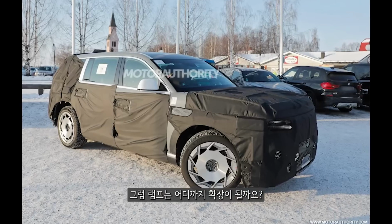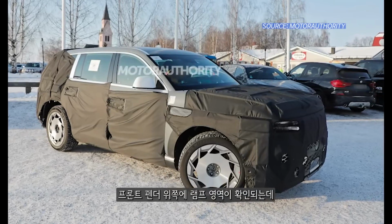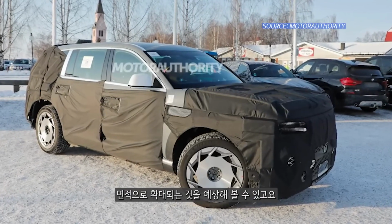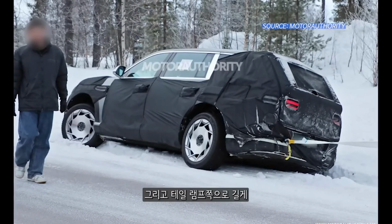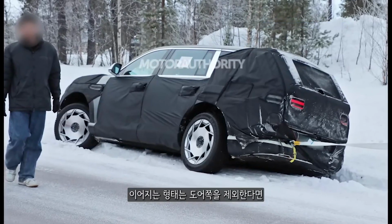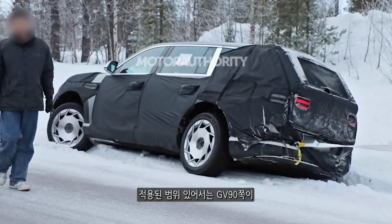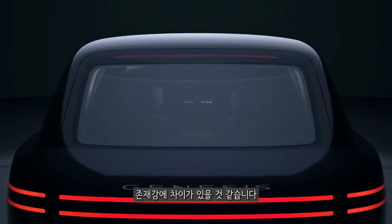Then, how far will the lamps extend? You can see the lamp area on the upper part of the front fender, and it's expected to expand to a much larger area compared to the GV Palgong. The shape that extends from the front fender to the door and then to the tail lamp is similar to the existing GV Palgong, except for the door area. However, since the GV Gugong has a much wider application, there will likely be a noticeable difference in its presence.